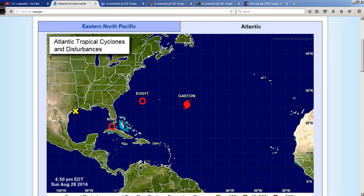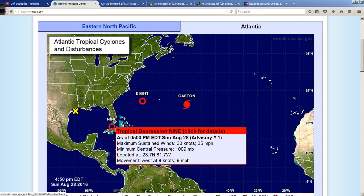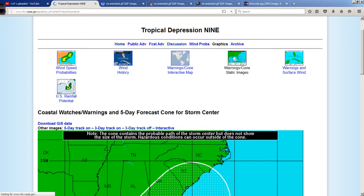And then we have newly formed Tropical Depression number 9. 99L is no longer. It'll be recycled back into the pile, so to speak, to be used again probably within the next few weeks in the Atlantic Basin when they number these systems of interest. That's how they do it, 90 through 99, and the letter L for Atlantic. Well, this is now TD number 9. So let's look at these specifics.